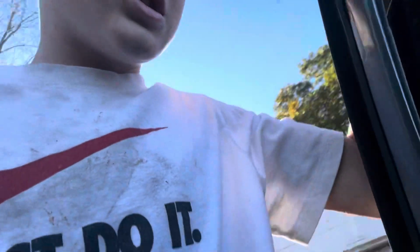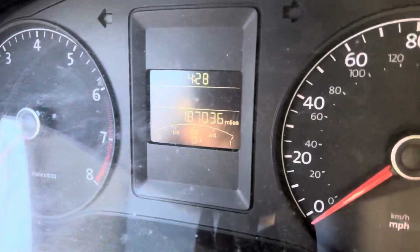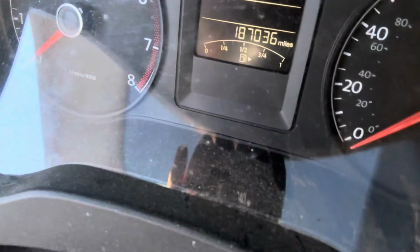How many miles are on this? Let's check. Let me get you in there. 187,036 miles. Pretty cool, not that many miles for a 2011 vehicle. Hey, that ain't bad.